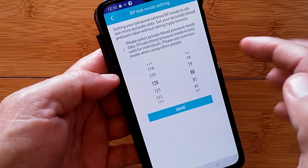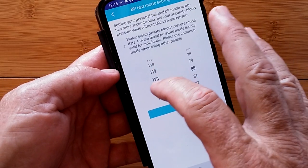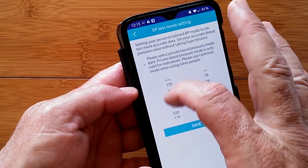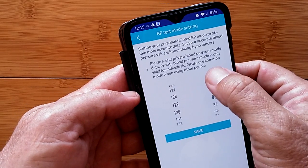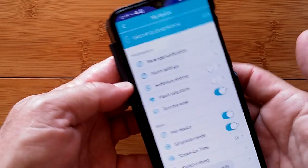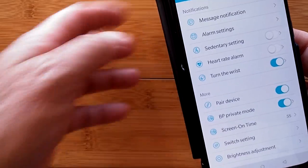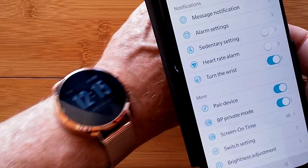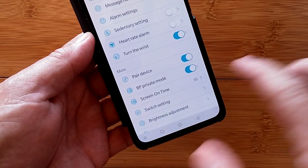This is where you set your normal blood pressure that you get from your doctor. If he says that you're hypertensive and around 128, 29 over, I don't know, 85 or something, and save that, then when it does your blood pressure reading, it takes that factor into consideration in the deviation that it sees in your current blood pressure based off of your normal one. So that's what that's all about.